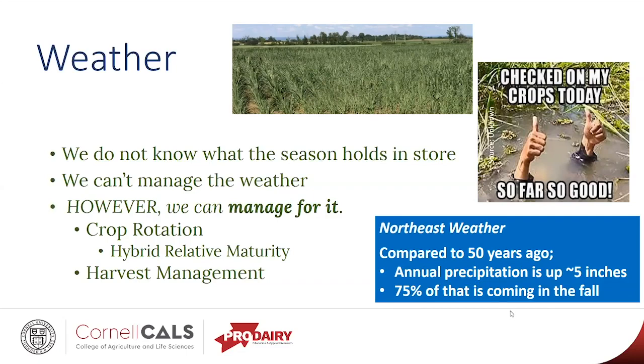And I don't think it's too much of a stretch to say that we need to be prepared for more of that. And I'm going to focus in on that a little bit with a few slides coming up, in terms of thinking about the relative maturities that we're selecting and how that fits into these sort of challenges in the fall of the year.